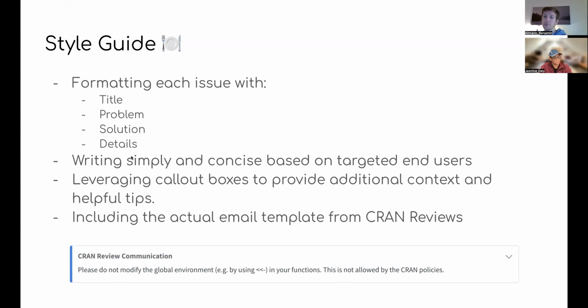And then after the solution, we have a bit more detail on why this problem exists in the first place, how to solve it, and some examples. We try to write each recipe as simple and concise as possible to make it understandable even for our beginners. We use a lot of call-out boxes, notes, and warnings to provide helpful tips and context. And we actually include the actual email template from CRAN reviews, or error notes, or automatic tests in text boxes, like you can see below. So it's the actual comment you receive per mail from CRAN.